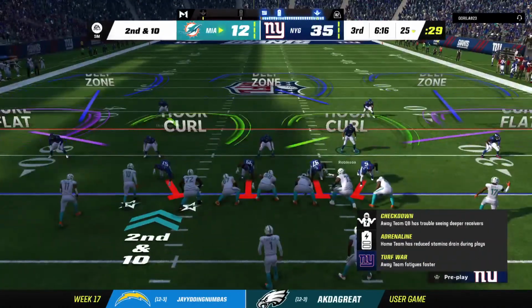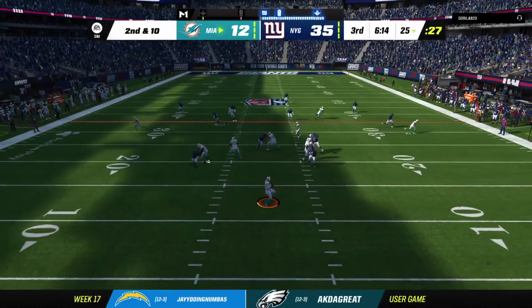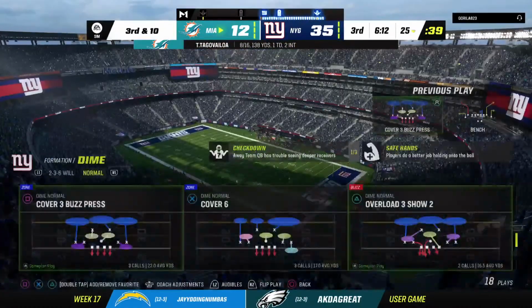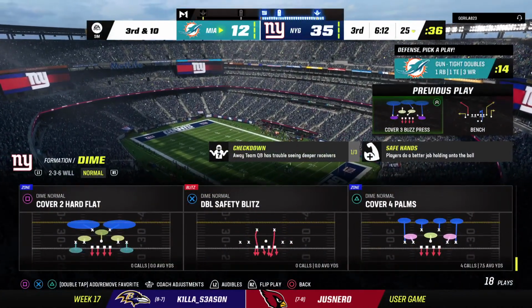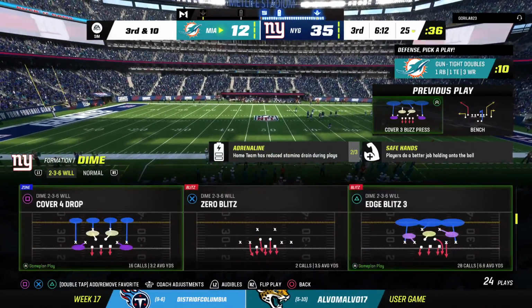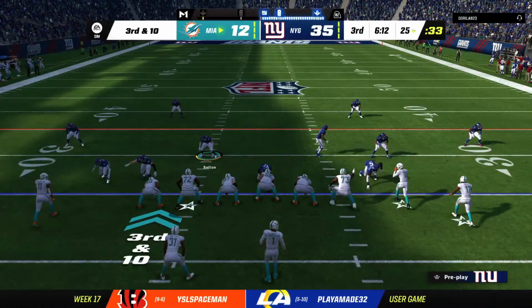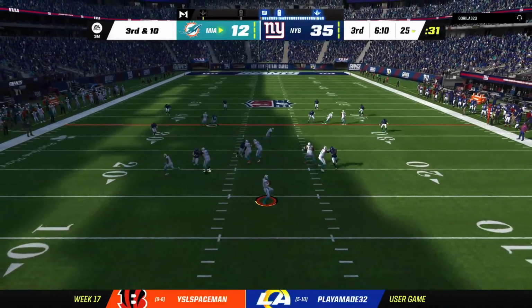An incomplete pass leads to 2nd and 10 from the 25. Throwing now is Tagovailoa. A hit as he throws there, incomplete. They have to like what they've done defensively here at the outset of this drive. They forced a couple of incomplete passes, bring up a 3rd and 10. Don't be surprised to bring a little pressure on this snap. This offense in desperate need of a conversion as they come up on 3rd down. They'll look to throw here.